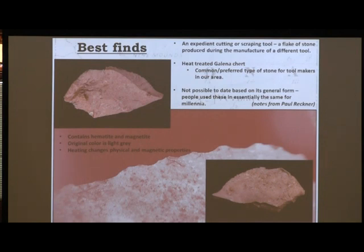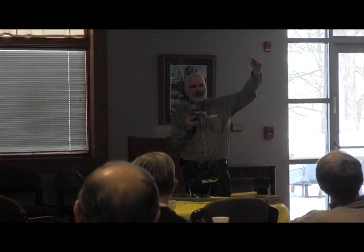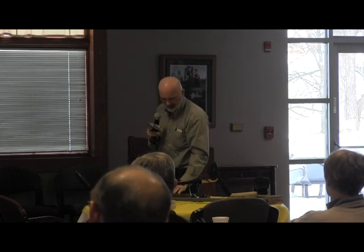I have found one item that we think is a Native American artifact. Paul has identified this as some sort of cutting tool, and the reason we know that this is man-made is because this type of material, which is galena chert, is normally a light gray in color. But the Indians figured out a long time ago that if you wanted to work this stone, you could anneal it in the fire, which made it much easier to work. And when you do that, the very small amounts of iron in this material oxidize and turn the stone pink. So I'll have this one on display in the case later. You can take a look at it too.